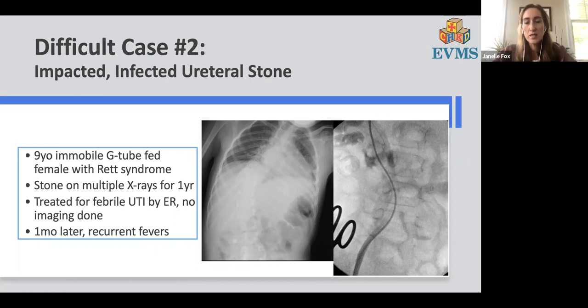So many of these kiddos, they present with febrile urinary tract infections or urosepsis. The data would show between 20 and 30% are going to present with a febrile UTI. And that is absolutely not true for renal stones in other kiddos. So our neurologically devastated kiddos or our nonverbal kiddos, they're more commonly presenting with UTI.